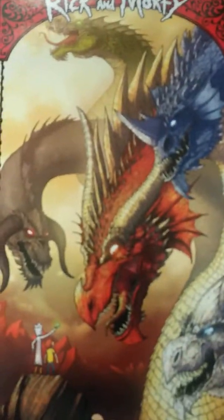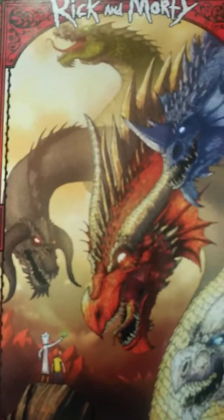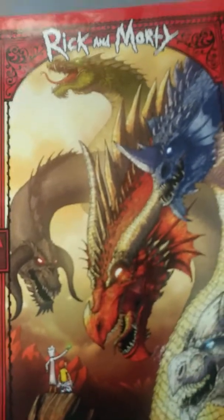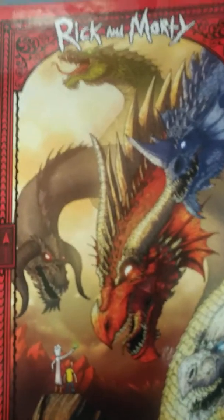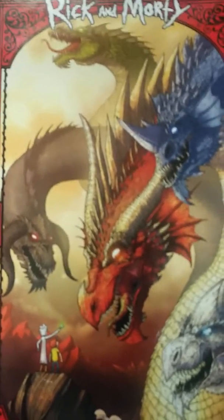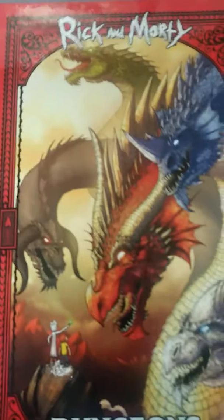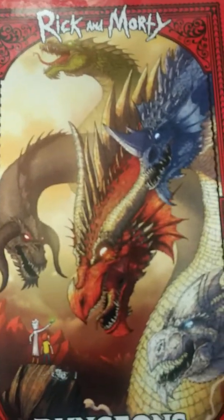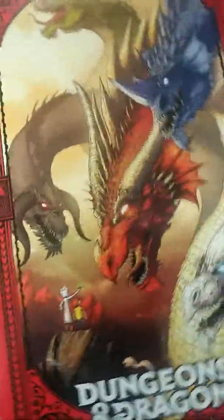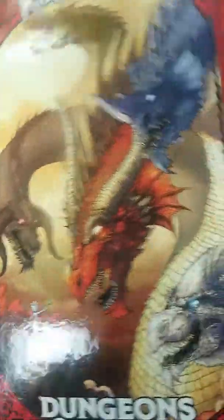It's also a hardback. This is actually compiled of all the Rick and Morty comics that they made for it. It was like a series, and you could find various versions of this in trade. I know they're out there, but this particular one was a GameStop exclusive, and again, I'll talk about that in a minute, because this is going to be kind of a twofer. Let's flip through here.